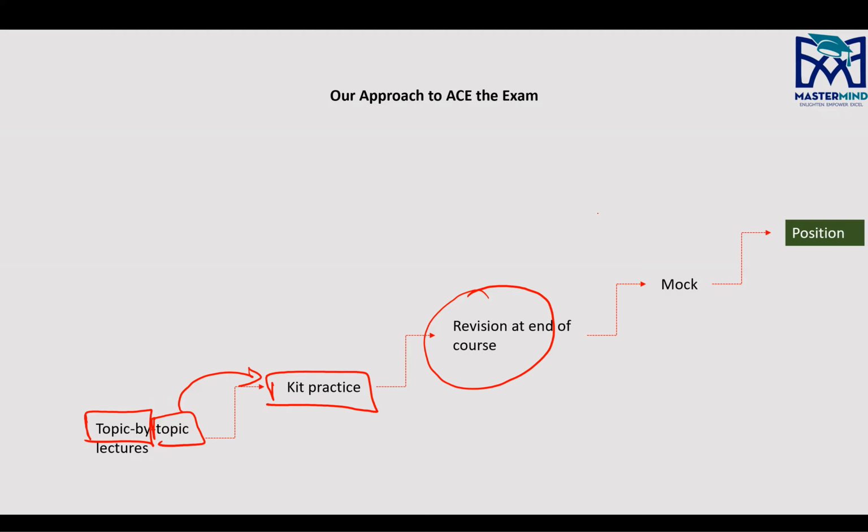So it depends on where the queries are coming from, because we've generally covered everything in detail along with the kit practice. Now this final revision course is where you come up with your queries and I resolve them one by one. It could be a kit question. It could be a question from some other source. It could be anything, literally anything.